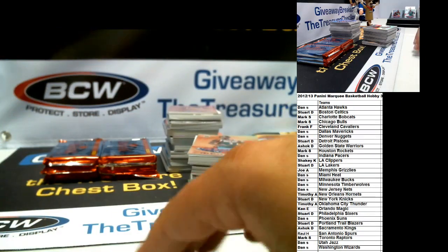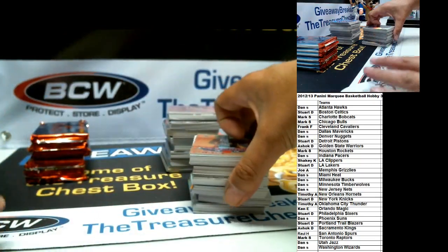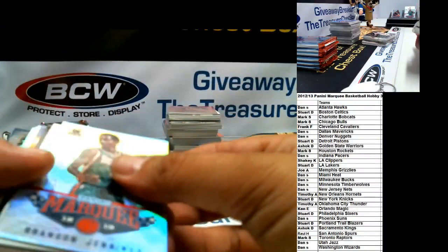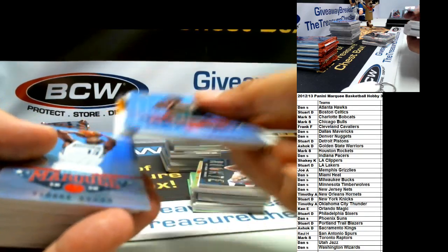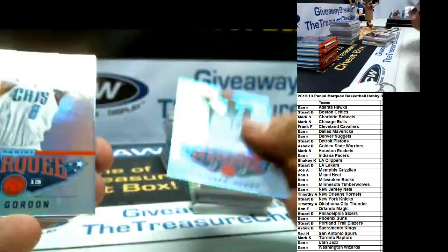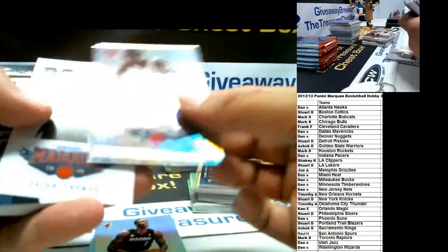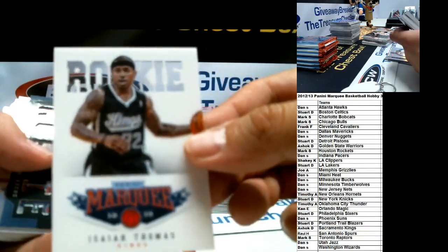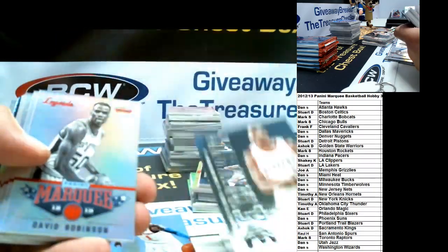Empty packs. All right, I'll get those in a minute. Let's start. Good luck. Last box. And right away, there's an autograph. So I'm going to set it over here on the right, right by Mr. Bobblehead. All right, Tyreek Evans, Ben Gordon, McGee, Bosh, Stoudemire, Isaiah Thomas, rookie for the Kings. Congrats to the Kings. Nolan Smith for the Trailblazers, rookie.